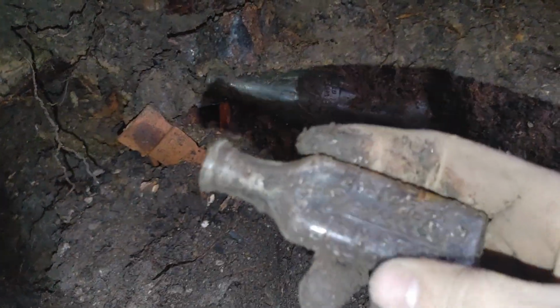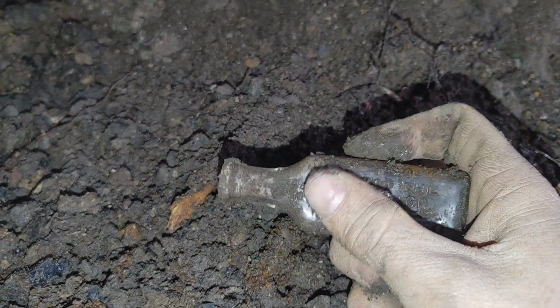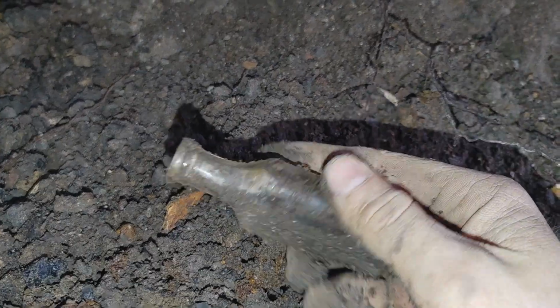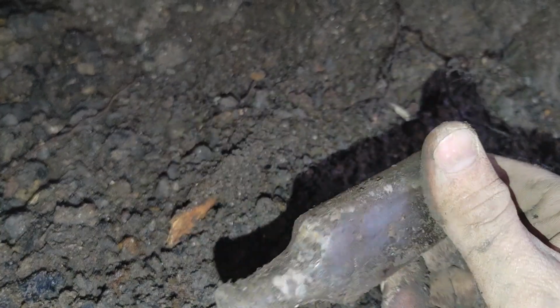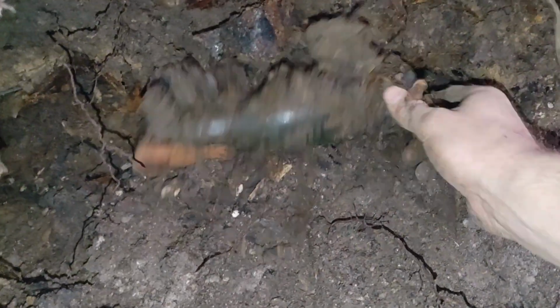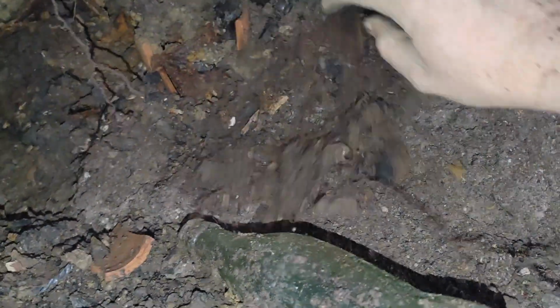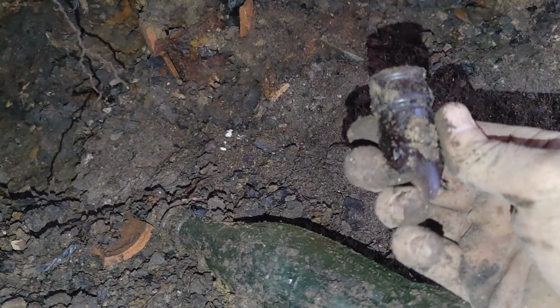Oh, there's another bottle. What's this one? Oh, that's a Rexall. Oh, wow. Finally, we get something that's embossed. Look at that. From the Rexall drugstore. Sadly, no town, but that's still pretty cool. Now on to the hobble skirt. Oh, we got another bottle behind it as well. Hopefully, oh, it's broken. Just the neck. Man, that could have been something good. What is this?